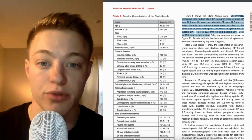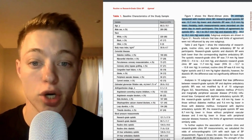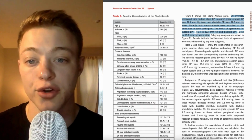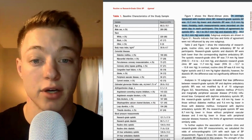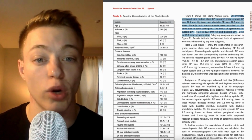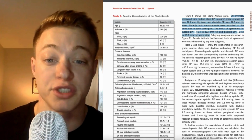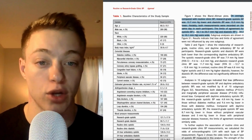Quote, "On average, compared with routine clinic blood pressure, research grade systolic blood pressure was 12.7 millimeters of mercury lower, and diastolic blood pressure was 12 millimeters of mercury lower. Notably, both measurements were recorded on the same day in each participant. The limits of agreement for systolic blood pressure were minus 46.1 to 20.7 millimeters of mercury, and diastolic blood pressure minus 34.2 to 10.1 millimeters of mercury, were wide." End quote.